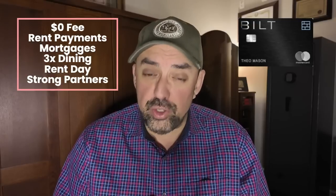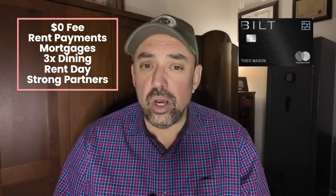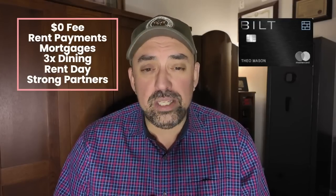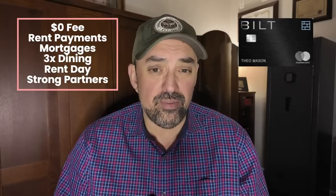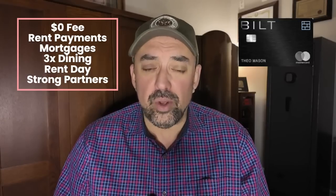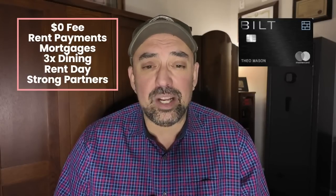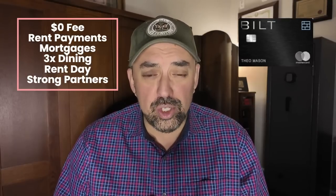But in the very near future, BILT is going to allow you to pay a mortgage. So you'll be able to build points up with BILT either way, whether you pay rent or you pay a mortgage in the very near future if they follow through with their recent promises. So that is one fantastic category. Now it's only 1x, so 1 point per dollar spent.